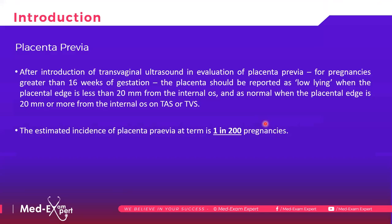But after the introduction of the transvaginal ultrasound in the evaluation of placenta previa, the placenta should be reported as low-lying when the placental edge is less than 20 millimeters from the internal os, and as normal when the placental edge is 20 millimeters or more from the internal os on transabdominal or transvaginal ultrasound. So now we classify the placenta as low-lying if the edge is less than 20 millimeters from the internal os, and normal when it is 20 millimeters or more. And when it reaches or covers the internal os, it's called placenta previa. The estimated incidence of placenta previa at term is 1 in 200 pregnancies.